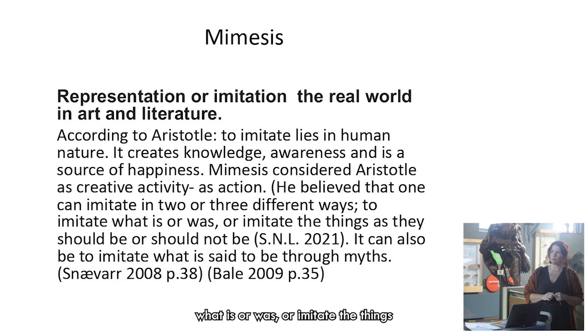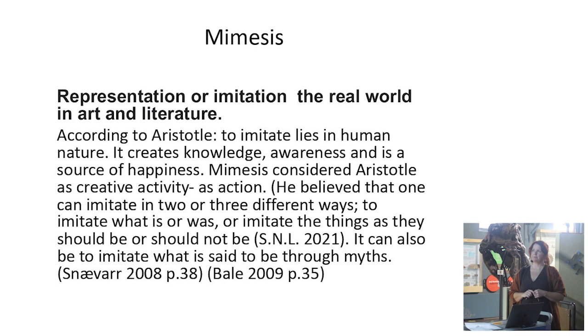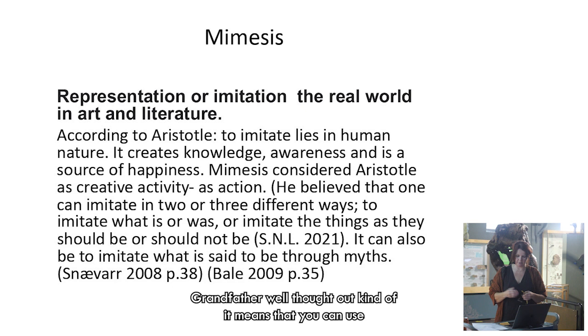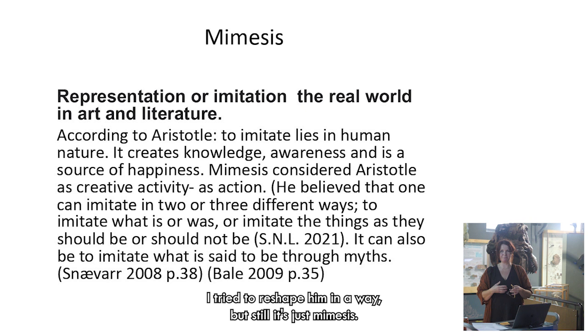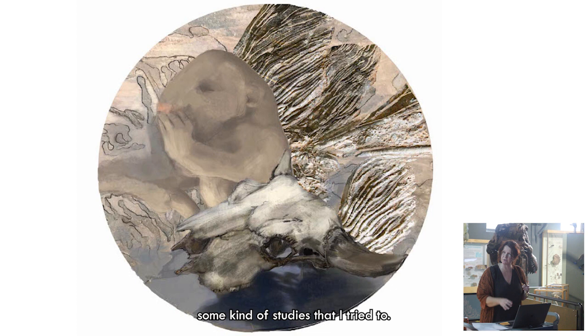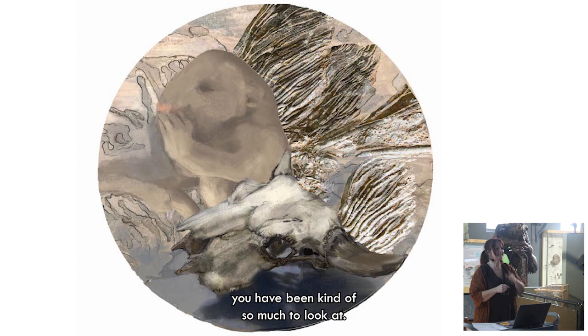And I think it's also interesting how I work with that collection of imagery, with my grandfather, or with the memes of there. I try to reshape him in a way, but still it's just a meme, just a representation of him. Some studies I tried to put together because of the aesthetic things, of course, you can't avoid it when you are staying here. There's so much to look at here. It's interesting to put it together.